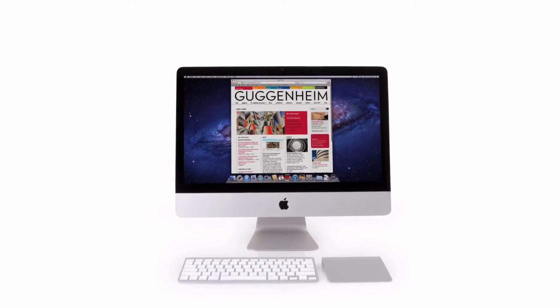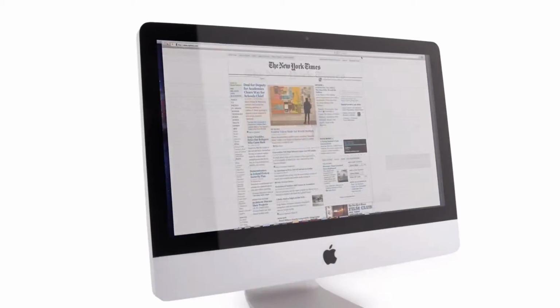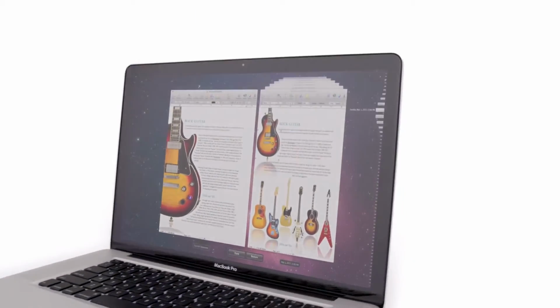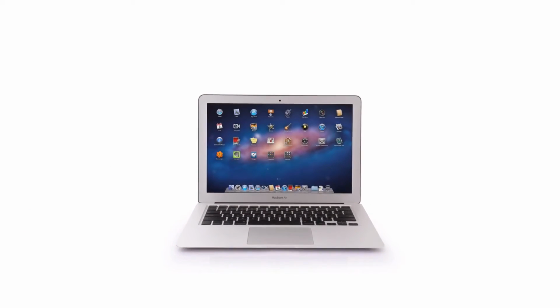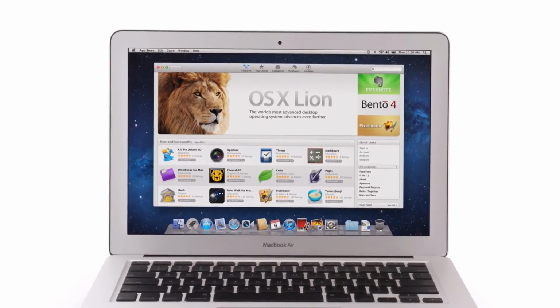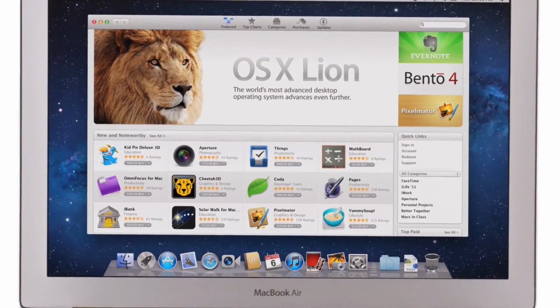In Lion, we're innovating in essential elements of the operating system, things that are very simple to think about, but they actually have profound implications for where the software goes. With new features like gestures, full screen apps, Mission Control, autosave and Versions, Launchpad, and of course the Mac App Store, Lion takes what was already the world's best operating system and makes it even better.